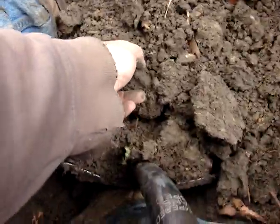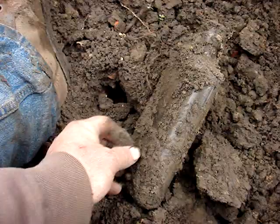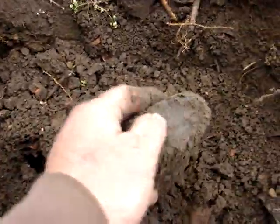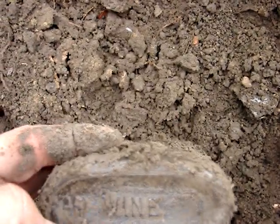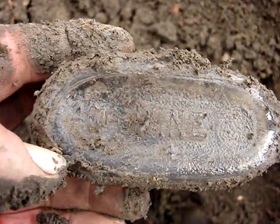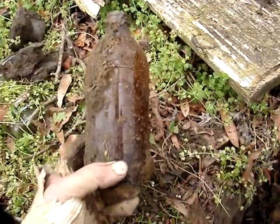Okay, this came out pretty deep. What is it? Well, it's just your standard flask that's probably from the 40s. Well, doesn't have a date code on it. Or does it? Is that a 46 on it? I think so. A few whole bottles in there. It's about the only whole bottle so far. Except for this jar I just wedged out.